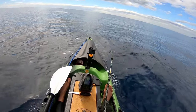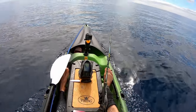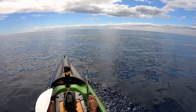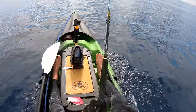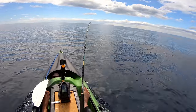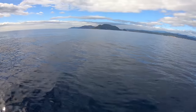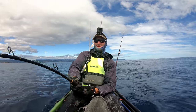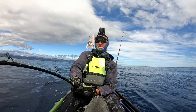No, it doesn't like that. Doesn't like that at all. Picking back up. Here we go again. Going out wide. Oh, he's coming up. Hopefully he jumps again. That would be awesome. Yeah, he's still about 40 metres from the yak. He's coming in though. Yeah, he's picking up the speed. Going down deep.